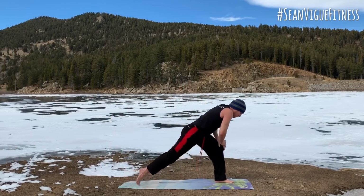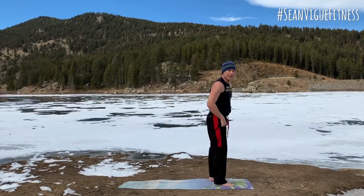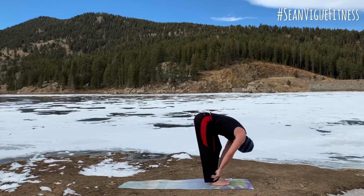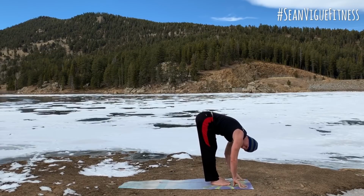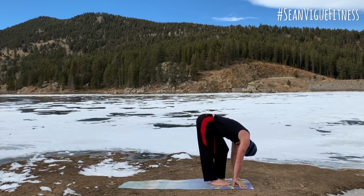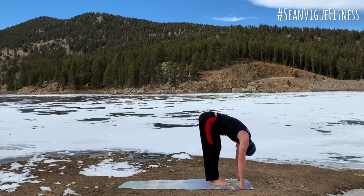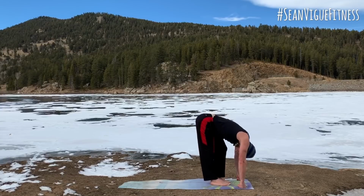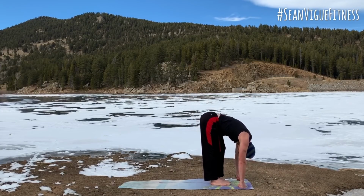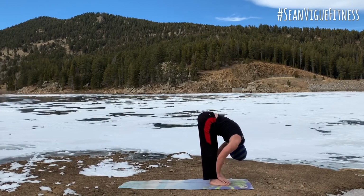Okay, back up, step forward, shake out the legs, forward fold, relax the wrists, walking the legs. If you want, you can gently place the hands on the mat, but no pressure. 10 steps, 2, 3, 4, elongate that spine, 5, 6, 7, 8, 9, and 10, rising up.